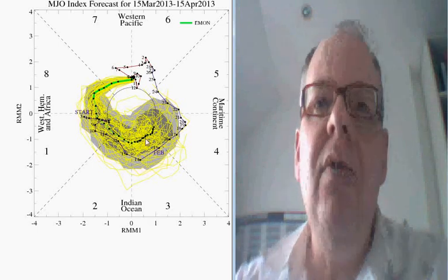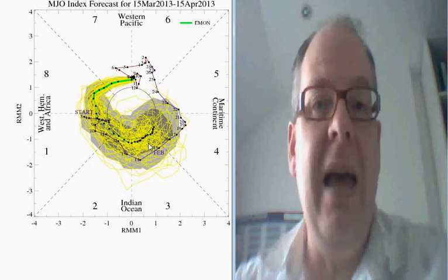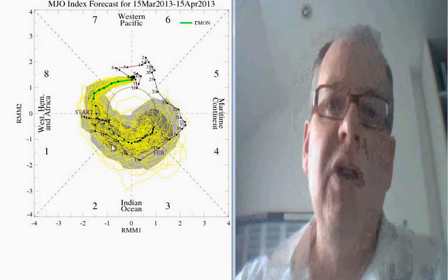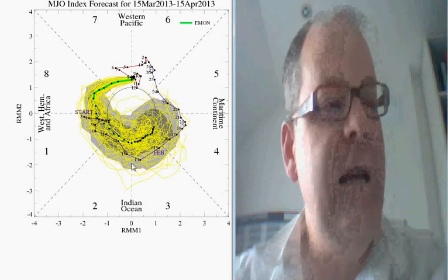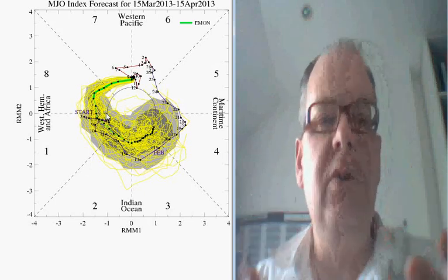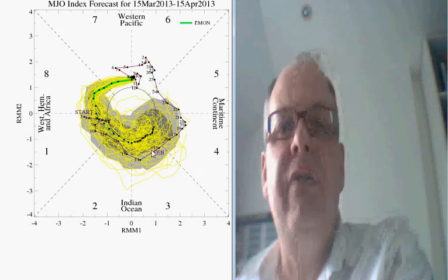Now, the problem is it's a very weak MJO. You see it nearer the centre circle here, which is showing us that it's quite a weak affair. But it is a little bit stronger than it's been showing over the last few days. So the MJO is certainly coming round into phase 1 and into phase 2. Phase 1 typically is a negative North Atlantic oscillation, which of course is what we've had for the last few days. Phase 2 is this transition into phase 3.